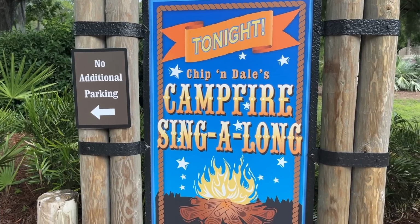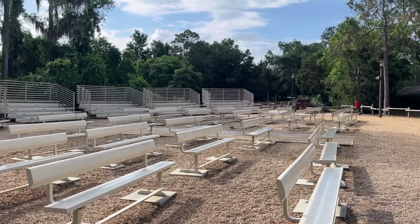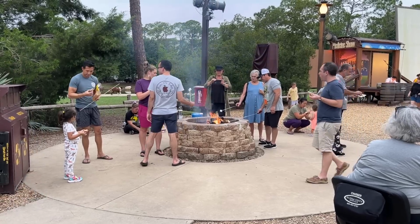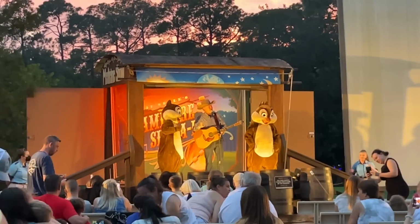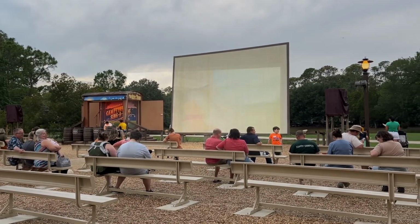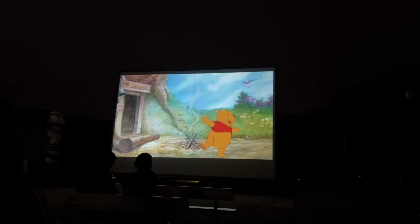And don't miss the Chippendale Campfire Sing-Along, which takes place at the theater. And prior to the show, you and the family can roast some marshmallows. Shortly afterward, the stars of the show arrive, Chip and Dale. And then the large screen, well, it becomes the best outdoor movie experience you could ever have at a campground.